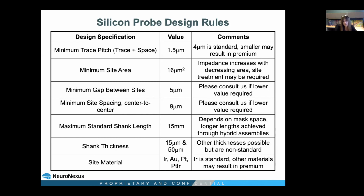Shank thickness, 15 and 50 microns. Historically, those have worked great for most applications. We've made probes as thick as 200 microns. We've made thinner probes. So if you've got a reason that you want to go with something different than that, let us know. Just know that there would very likely be a premium charge because you have to sacrifice a whole wafer for your design. You can't do one probe at 200 microns and one probe at 50 microns. They're all going to be the same. And then, of course, we offer a variety of site materials.